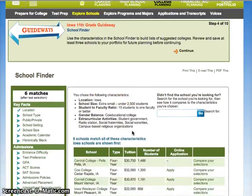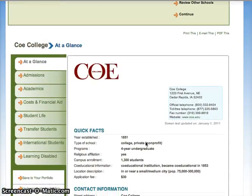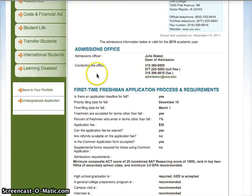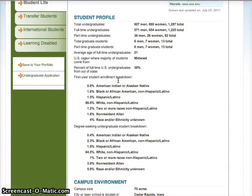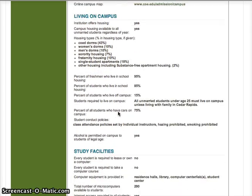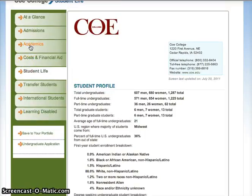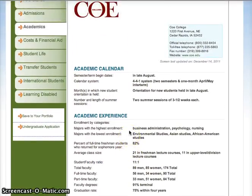So once you have completed that, it's time to really start exploring. You can compare your selections, but let's say I'm looking at Coe College here. You're not only going to look at Coe College at a glance, but you can look at their admissions. You can look at their student life. You can see the total number of graduates, campus size, 70 acres, living on campus, how many people live in the co-ed dorms, freshmen living on campus, study facilities. Really, there's just so much on here. Academics about each of these colleges that you should be able to spend some time on.